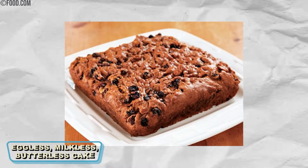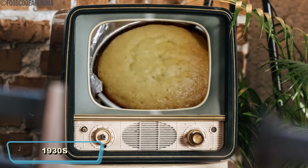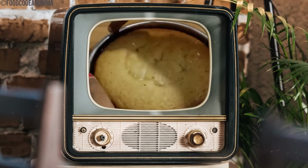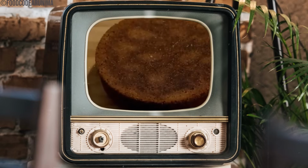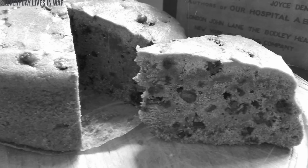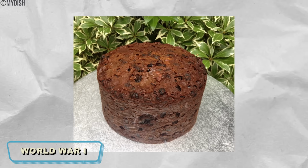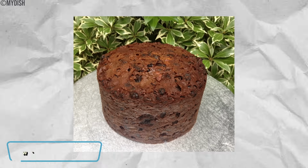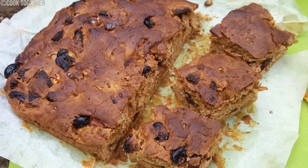Eggless, milkless, and butterless cake became popular during the 1930s. Found across the U.S., this dessert was a creative solution for families who needed to make sweet treats without costly ingredients like eggs, milk, or butter. The cake's origins can be traced back to earlier times, including World War I, when similar recipes were used during ingredient shortages. How can you make a cake without using any of the cake ingredients?